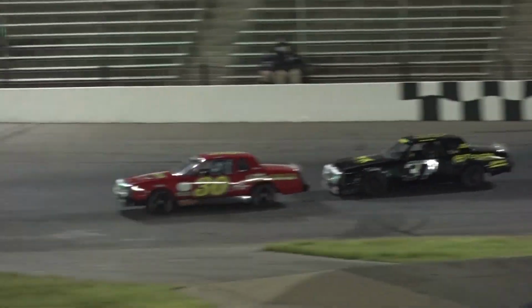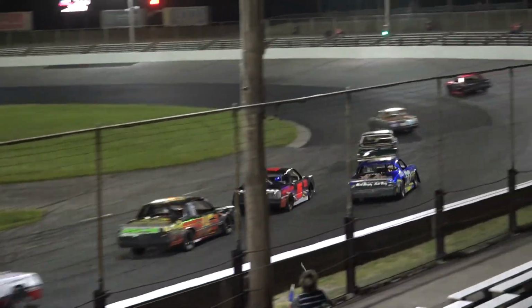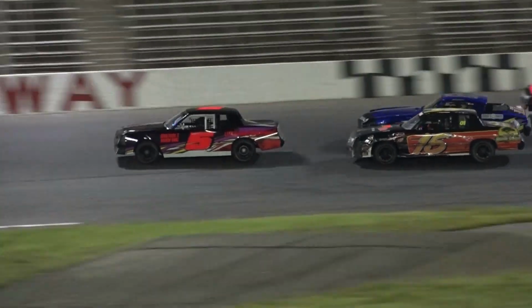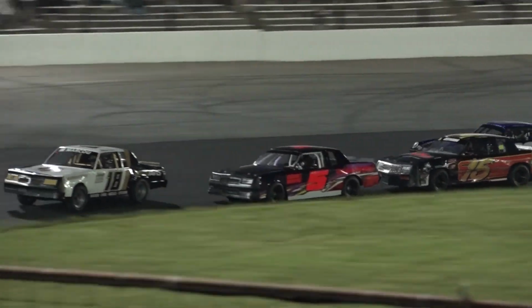Top 7 nose to tail as Emily Brightman goes a lap down. Perry still leading the charge. Henriques and Nick Brightman 2 wide for third as Henriques trying to get a run up on the outside. Brightman trying to shut the door, and he does. Here comes Cestodio on the inside. Brightman with a run down on the inside takes over the 3rd spot.